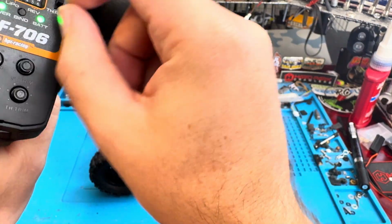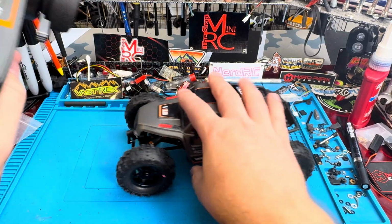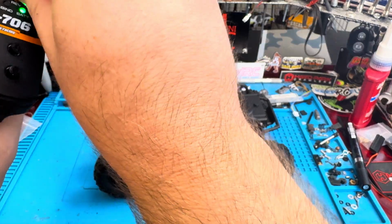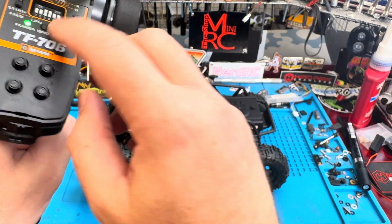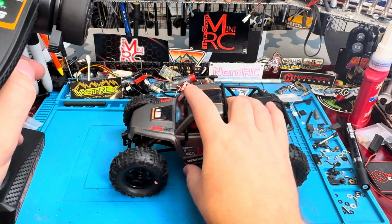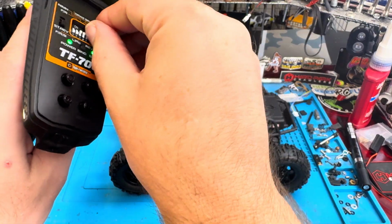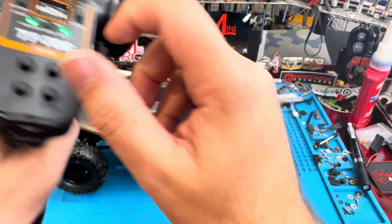No. Oh, there we go. No, it's actually not reversing the channels. Oh yeah, it is. At least for your channel 4 here. So if you want, you can always flip that dip switch and you will have drag brake. Yeah, we like that. I like that. That way we don't have to turn it on every time.